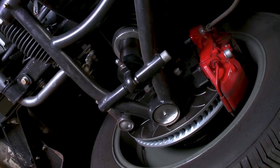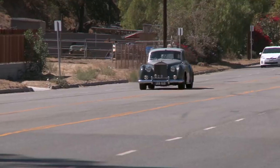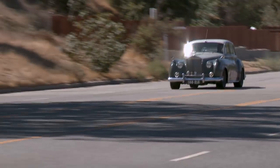Nice big brakes. I love brakes. And the Brembo partnership for us has just been killer. Very good. Well, we saw what it looks like on the outside, underneath. Let's see what she does on the road. Let's flog her.